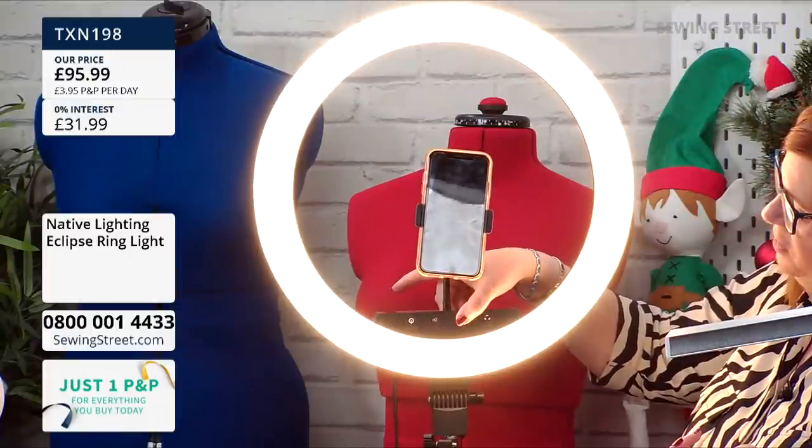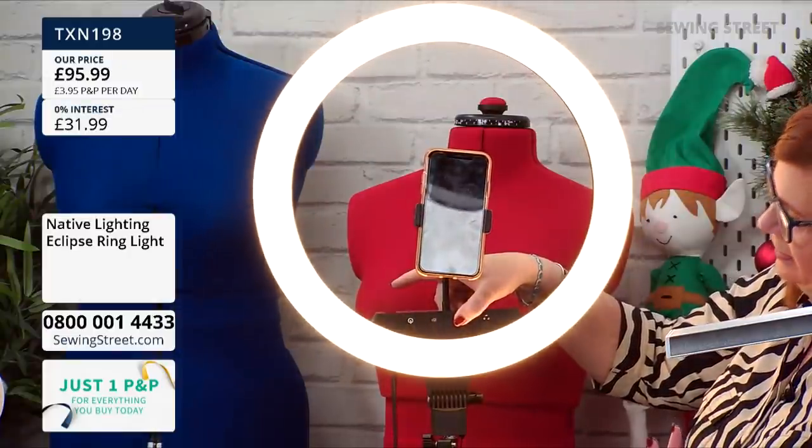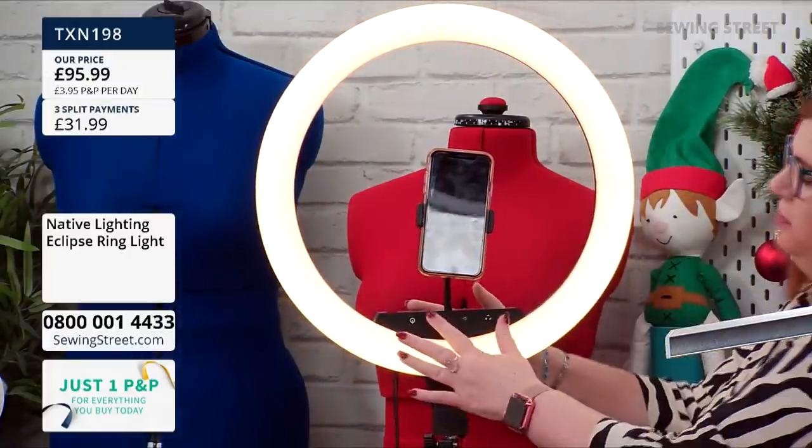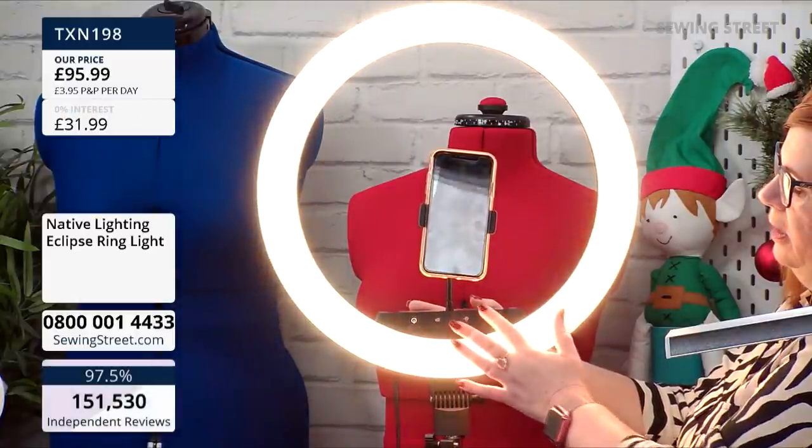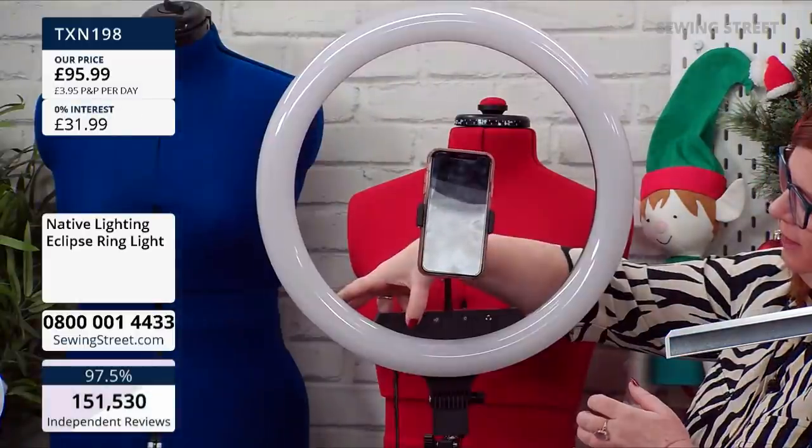And then there's a brightness for each one as well, because it is very bright. So you can dim it up and then you can obviously dim it down as well. And then the one at the other end is just an on-off button, is it? That's just the on-off button there, yeah.